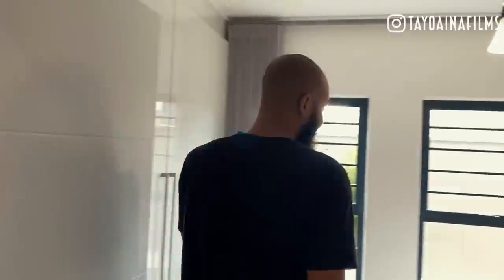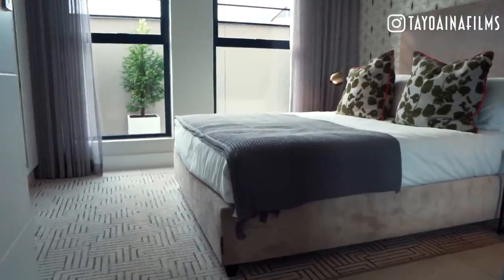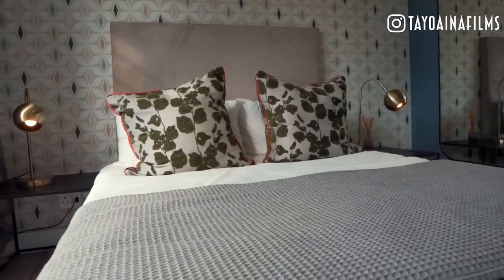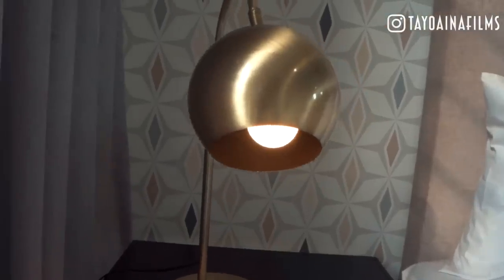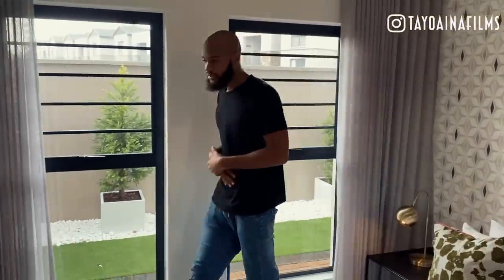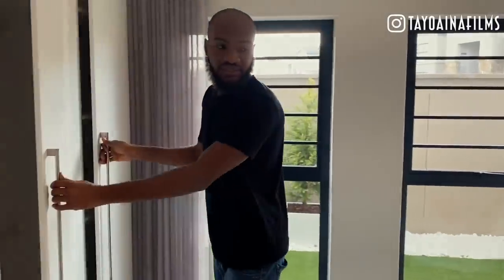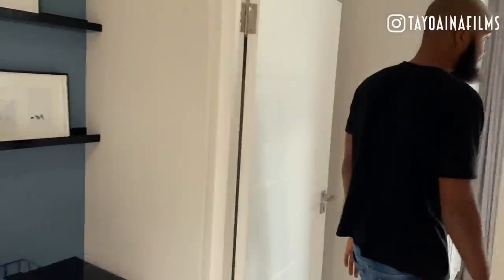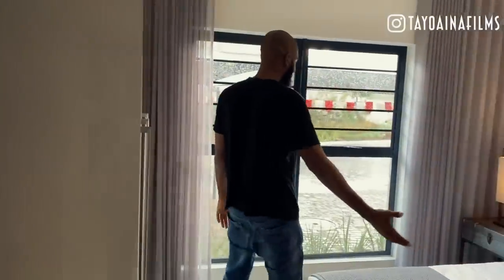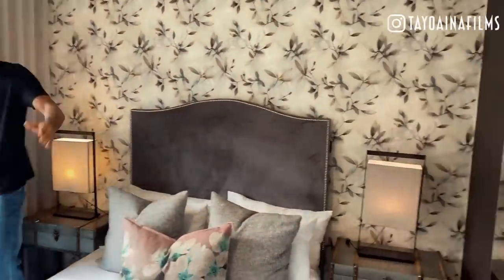This apartment is 3-bedroom, so this is one of the first bedrooms here. There's a lot of light entering, so it's always lit up, even without putting on any of these lights. And also, big closets as in the other one. This is the last bedroom, with a different design. The person who designed this space actually took their time. I love the design of this space.